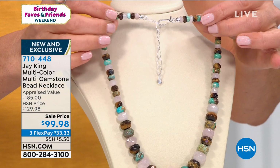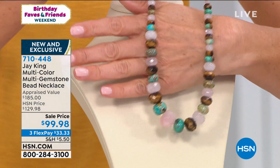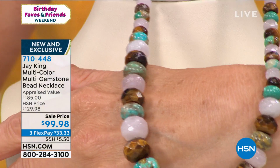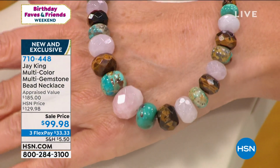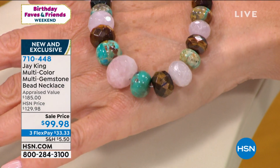So you've got that beautiful rose quartz. This material comes out of Madagascar, and you find rose quartz around the world, but I have to say this honestly, in 44 years of doing this, this is bar none, hands down, the absolute best rose quartz I've ever been able to get.